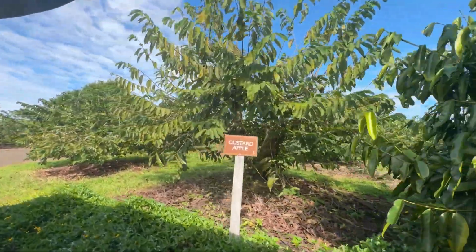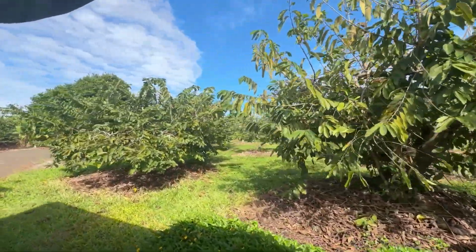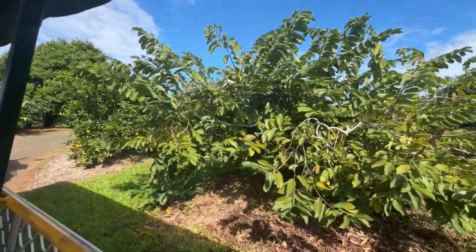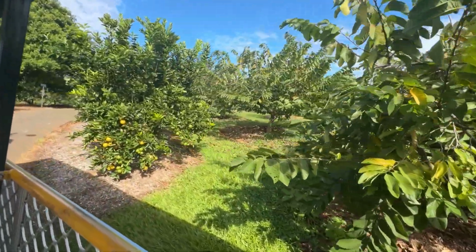Now it does have a fruit, it's called a drumstick. It's not a sweet fruit, it tastes more like a massive hit of wasabi. So for that reason it's also known as the horseradish tree.